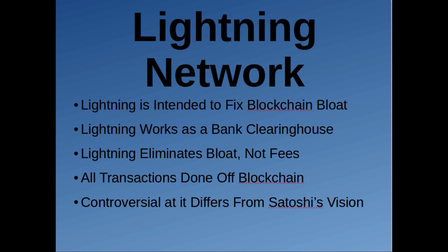So it's something that should be watched with keen interest, and should be good for the network, but always be wary. There are always vulnerabilities to any system. So just make sure, when Lightning comes out, the code has to be solid. It absolutely has to be solid. But anyways, that's all I've got to say about the Lightning Network.